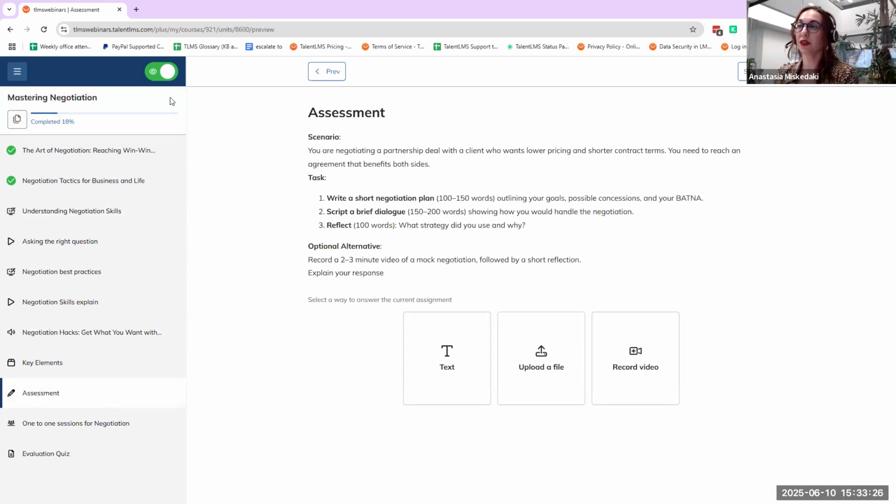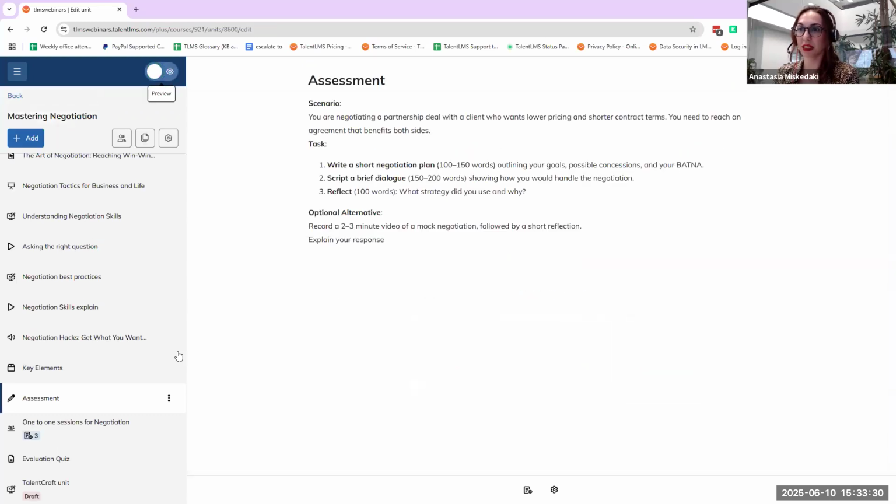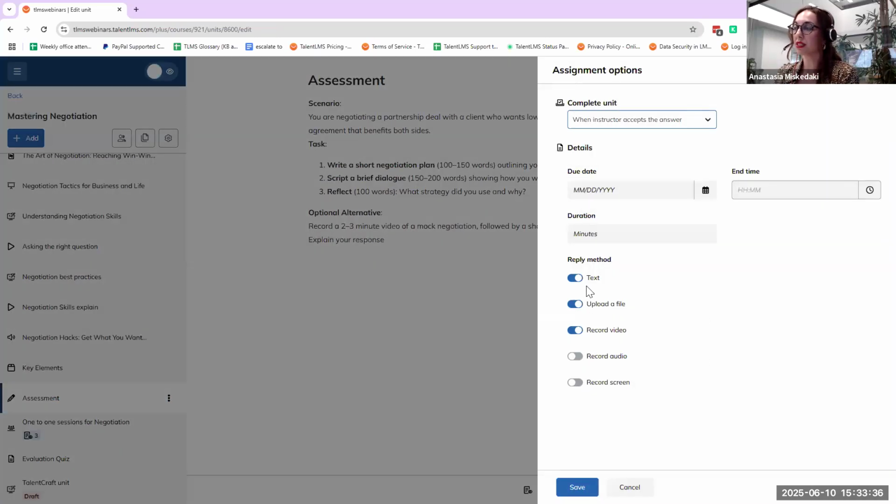That is why in the new UI, and let me just uncheck the preview button. So that is why in the new UI from the assignment options here, you can also decide what reply methods will be visible to your learners. And you can either select them all or just leave one. It depends on your preference.